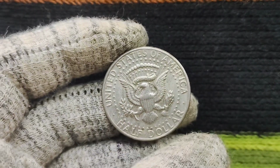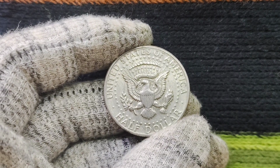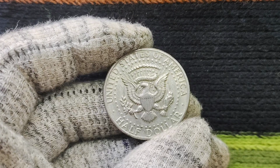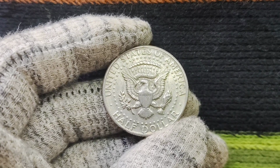Another way to identify this rare coin is by its edge. A standard copper-nickel Kennedy half-dollar has a reeded edge with visible copper coloring, while the silver version will have a uniform silver appearance along the edge.